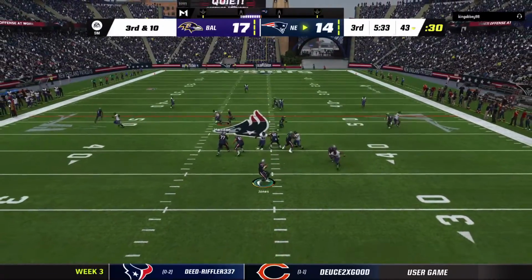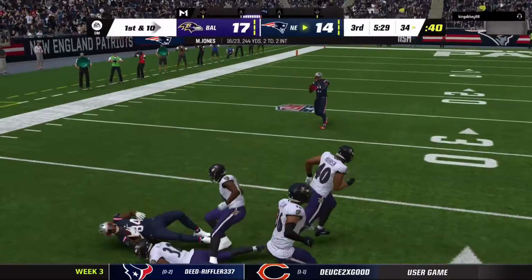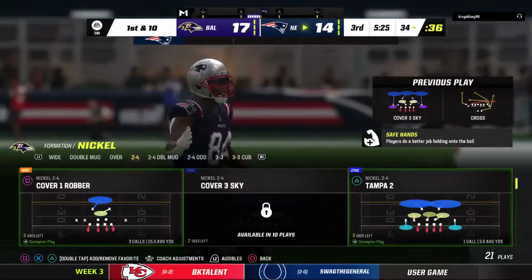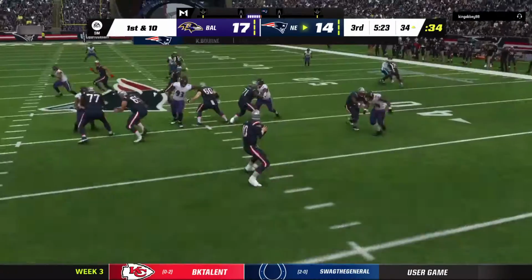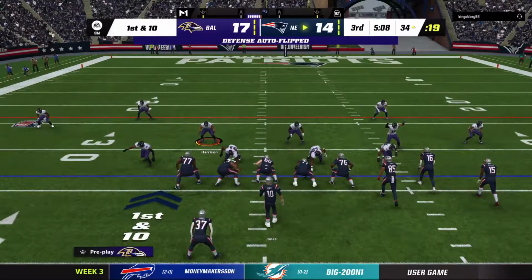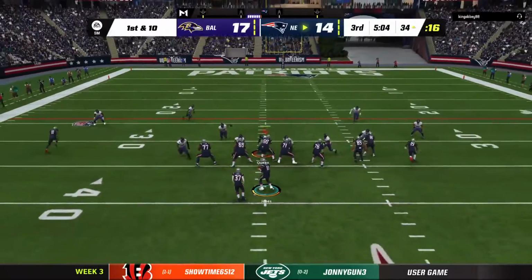Again, he'll drop to throw. Open man is Kendrick Bourne. And he's going to be taken down with the first down at the Ravens' 34-yard line. A pickup of 24 on the 3rd down conversion. So in Raven territory now, here's a 1st and 10 at the 34.